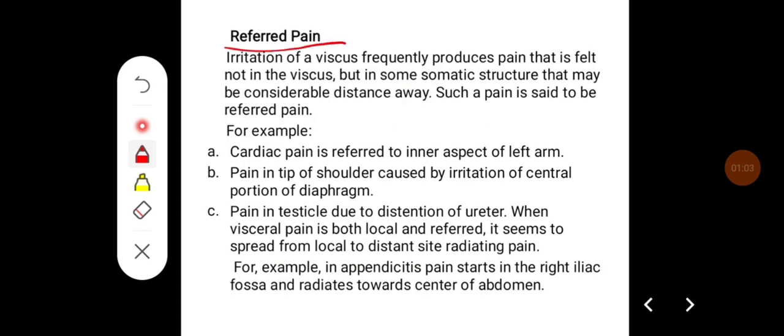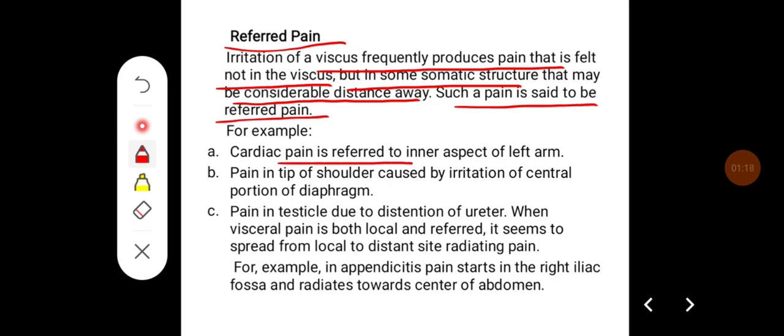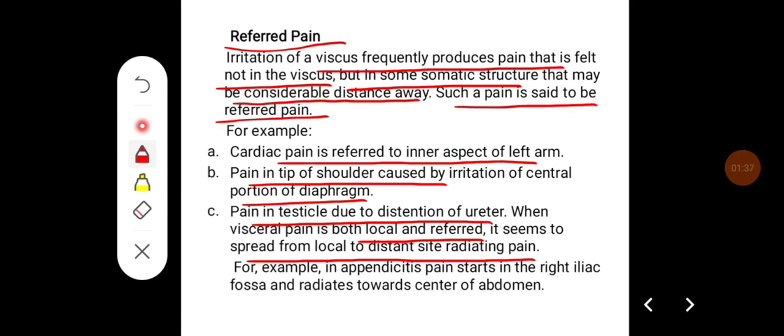Referred pain. Irritation of a viscus frequently produces pain that is felt not in the viscus but in some somatic structure that may be a considerable distance away. Such pain is said to be referred pain. For example, cardiac pain is referred to the inner aspect of the left arm, pain in the tip of the shoulder is caused by irritation of the central portion of the diaphragm, and pain in the testicle is due to distension of the ureter. When visceral pain is both local and referred, it seems to spread from the local to the distant site as a radiating pain. For example, in appendicitis, pain starts in the right iliac fossa and radiates towards the center of the abdomen.